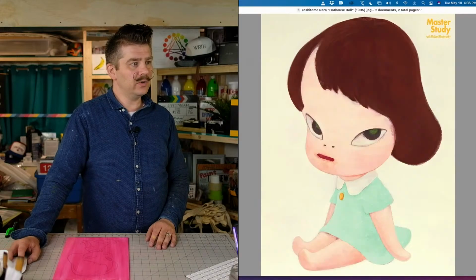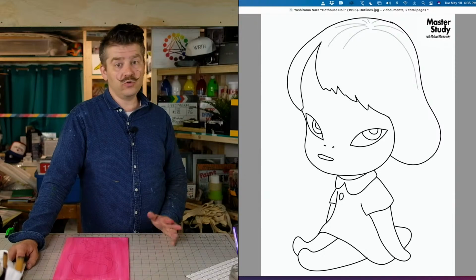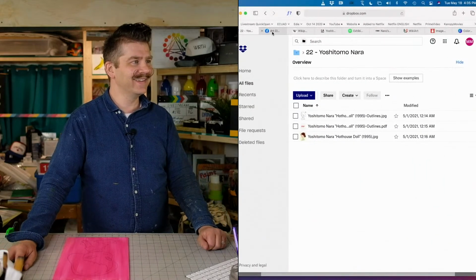You've got the original image, and then you've got the tracing, and then you can use some graphite paper to transfer it onto the canvas. Again, I've kind of demonstrated how all that's done.